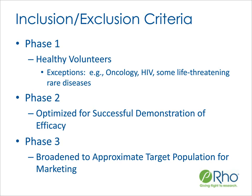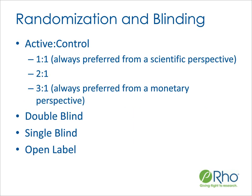Then in phase 2, you can go on and optimize your population to help you demonstrate efficacy. It should be a skewed population where you enroll individuals to help you demonstrate a success in phase 2. And then once you're convinced that your product has potential, you broaden the population out in phase 3 to more closely represent the population that you will be giving your drug to in the population at large.